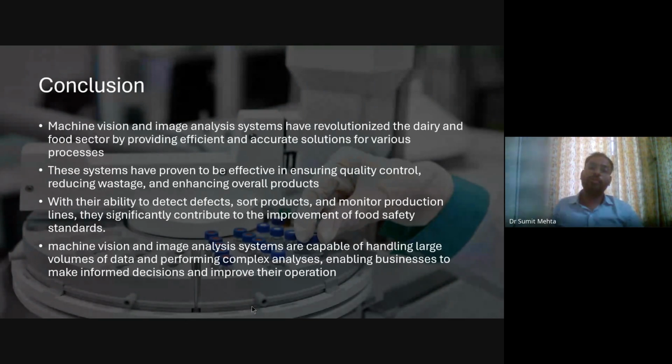These significantly contribute to the improvement of food safety standards. Machine vision and image analysis systems are capable of handling large volumes of data and performing complex analysis, enabling businesses to make informed decisions and improve their operations. So this is the helpful segmentation of machine vision and computer vision systems.